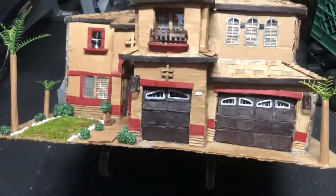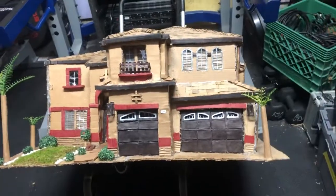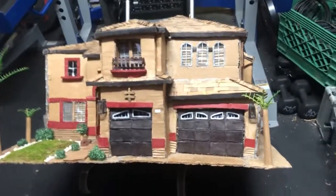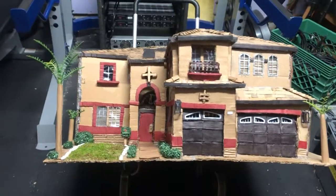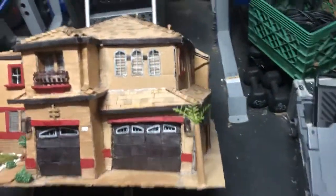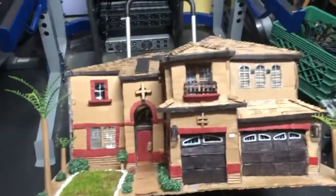And then, June 27th, I added new garage door windows. Speaking of garage doors, the garage doors were black from the start, June 9th, to currently, which right now is November 5th, or 6th, actually. I keep screwing up my words, I don't know why I'm doing that. And the red trim was added 3 months ago, which was August 26th of 2022, which is the current year.